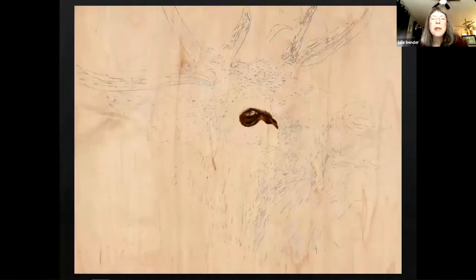So I started out this piece by transferring the image on the maple wood. There's graphite paper that can be used.